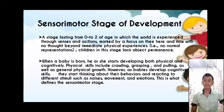The sensorimotor stage is divided into 6 substages. This stage takes a human from a newborn to a toddler. Infants and toddlers think with their sensory and motor systems, and this is how we will look at their development.